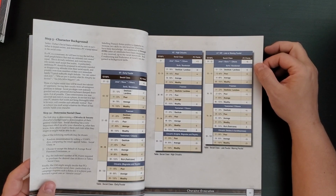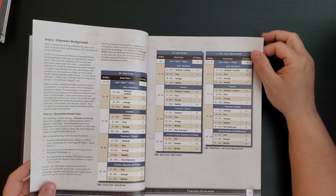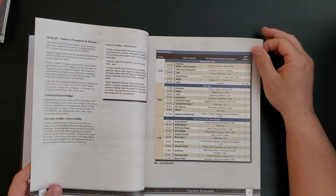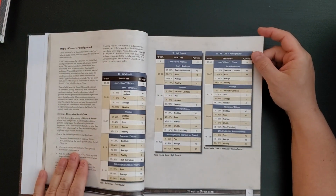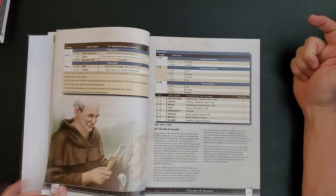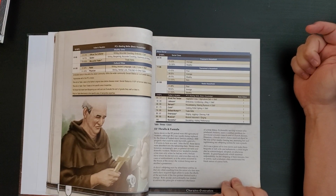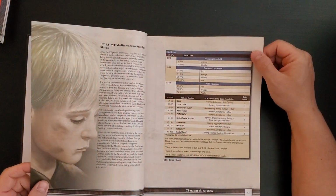So we have some different races here. That's not here, but there are different races. So here we have what looks like social class generation, and this is actually your father's social class. And we have a large variety of tables to determine that, including special ones just for Jews. And we have 3 different periods, too. We have an early feudal, a high chivalric, and a late or waning feudal period, which correspond to actual dates. I forget what those dates are, but it's an interesting nuance that wasn't really part of previous editions that I can recall.